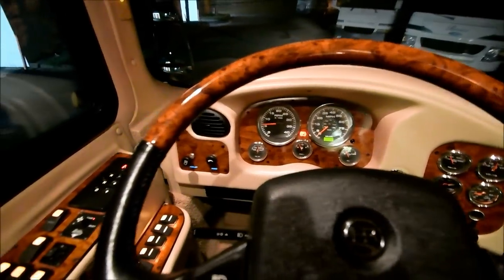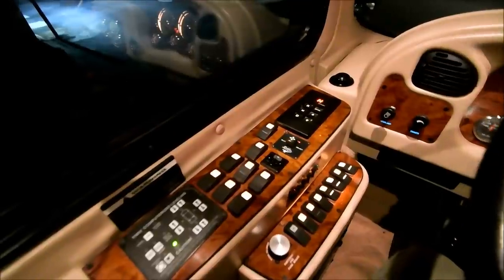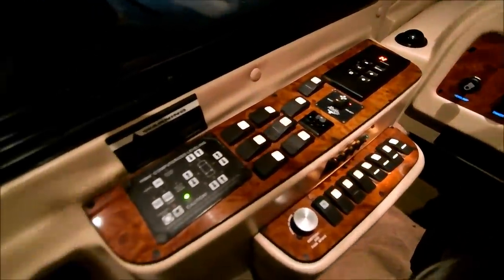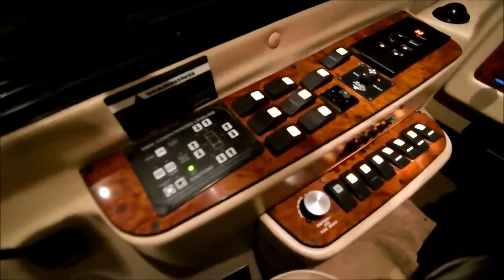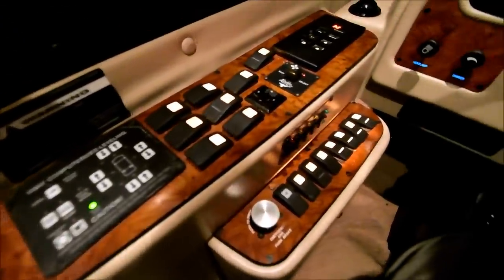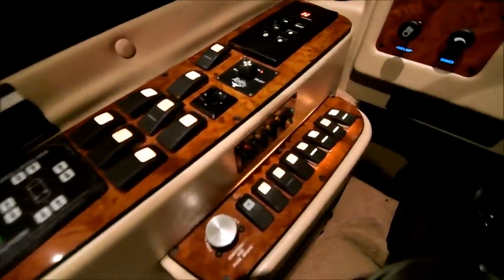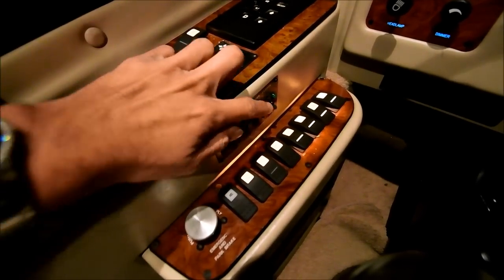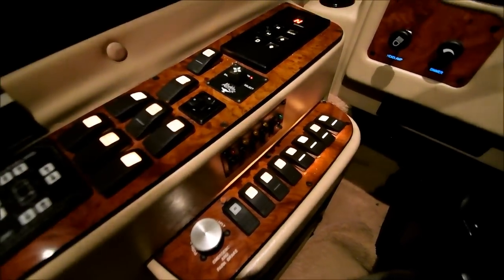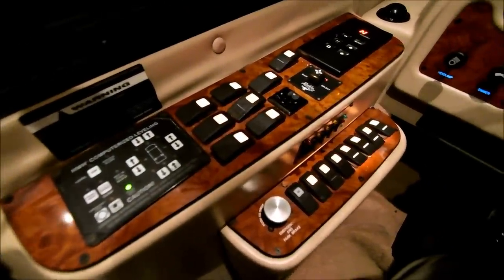All right, I'm going to give a quick rundown of all the controls I have here in the driver's seat. Over to my left, I have the HWH computerized leveling system. That's the air leveling system right there, and it's automatic. Like I mentioned earlier, this is equipped with an air leveling system as well as a hydraulic leveling system, and the hydraulic leveling system controls are right here. That is a really, really nice setup to have both air and hydraulic jacks.